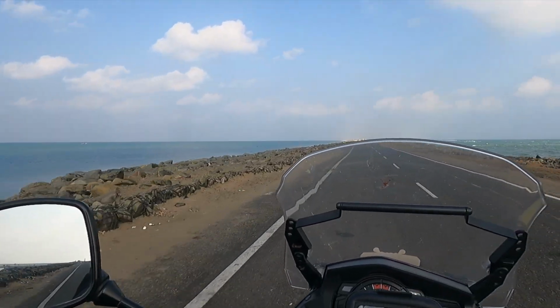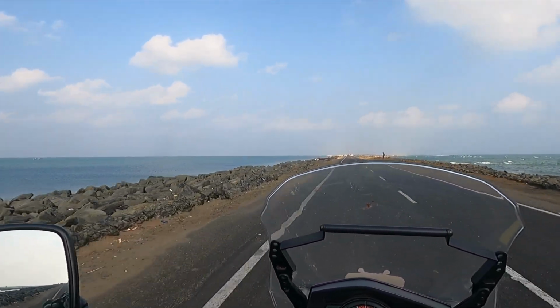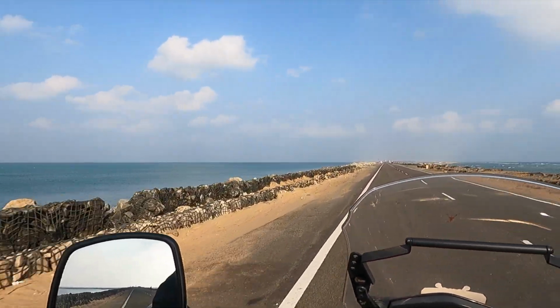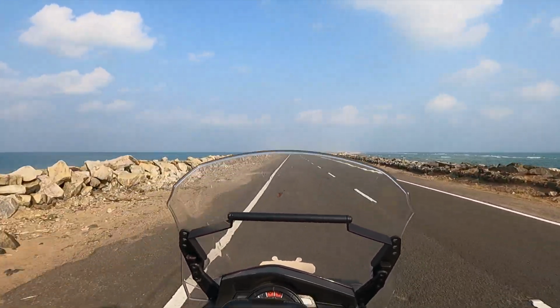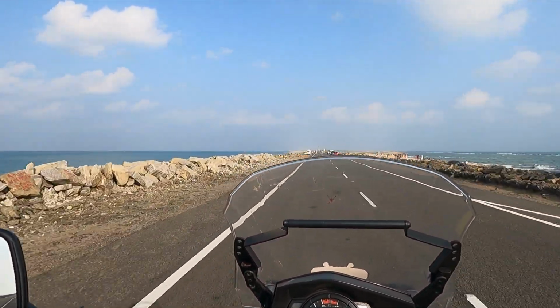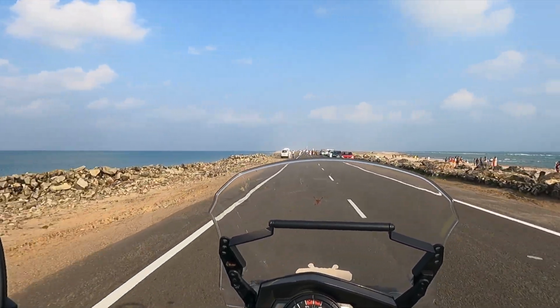My destination for the day is Thiruvananthapuram, the capital of Kerala. I'm going to be riding through Kanyakumari like I told you. I think it's roughly about 350 kilometers, so not as long as I rode yesterday, but since I'll be traveling only through villages, it should be taking almost the same time as yesterday, 9 to 10 hours.